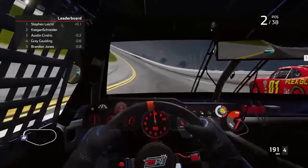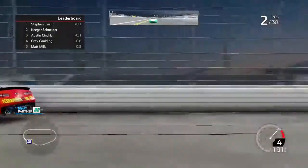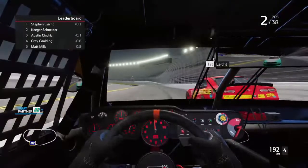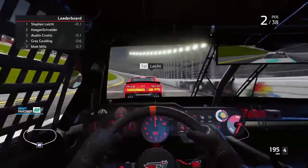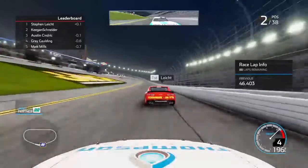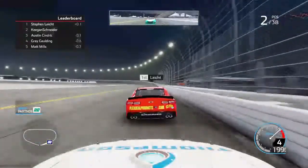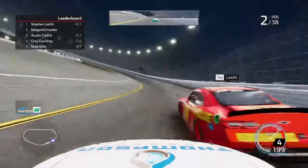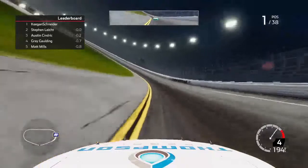Looking to the inside. We might have ducked down a little too early, but here comes Cindric off of 4, side by side. Not quite. We're going to go back to the top, because that's where Light's at. And again, we got Cindric pushing us. Cindric gave us a huge shot now. Into turn 1, back down to the bottom. We might have timed it out perfectly that time.